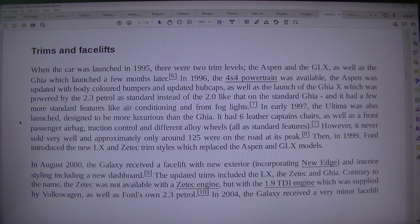M styles, which replaced the Aspen and GLX models. In August 2000, the Galaxy received a facelift with new exterior, incorporating new edge and interior styling, including a new dashboard. The updated trims included the LX, the ZTEC and Gear. Contrary to the name, the ZTEC was not available with a ZTEC engine, but with the 1.9 TDI engine, which was supplied by Volkswagen, as well as Ford's own 2.3 petrol.